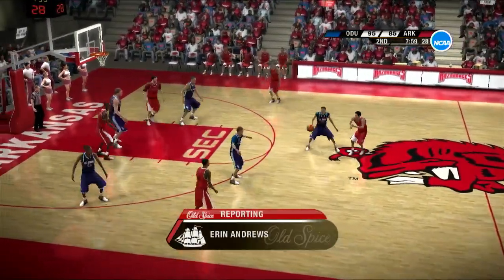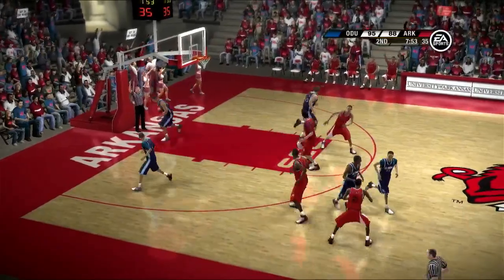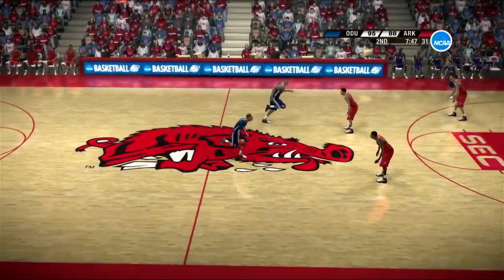Let's check in with Erin Andrews and what she's got in store for us, Erin. Rod and Dick, there's a lot of concern on the bench right now. The coaching staff can't seem to get anyone in sync. It's certainly not the game we anticipated seeing. In fact, some of these fans around me can't believe it either.